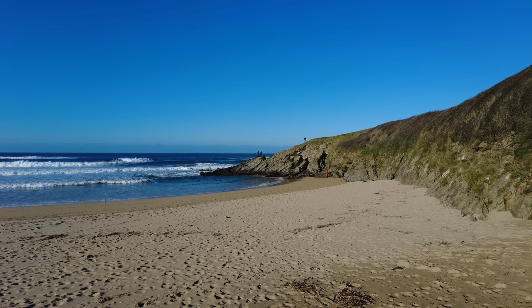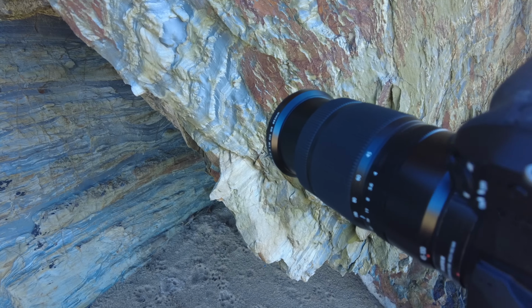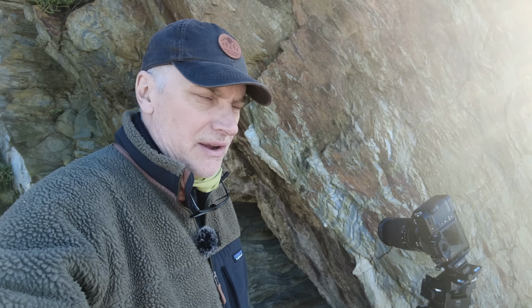I've decided to concentrate on, you guessed it, rock patterns once again. Except this time I'm getting really close. I forgot I had an extension tube in my camera bag, so I'm able to get really close to some of these wonderful patterns. Here's one right here that I'm working on right now. Just little striations in the rocks, and really nice textures in there as well.